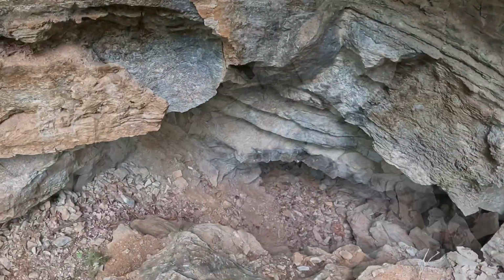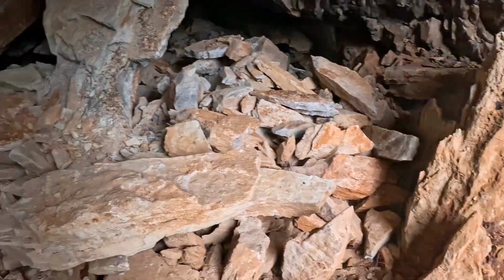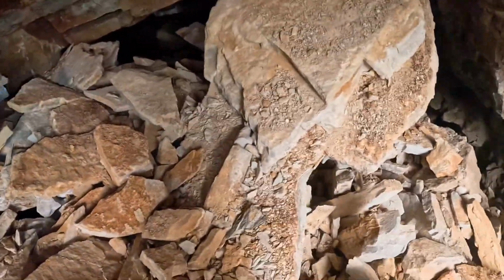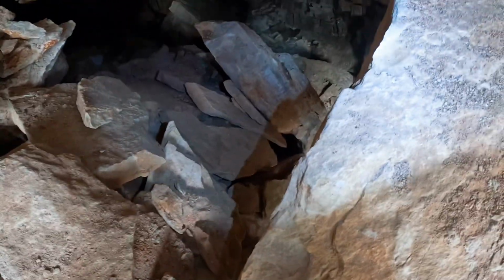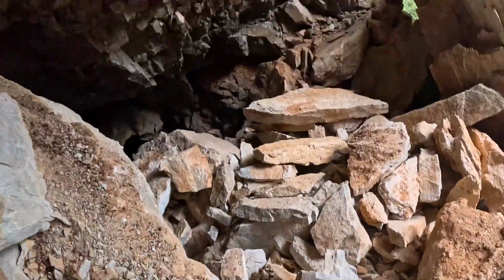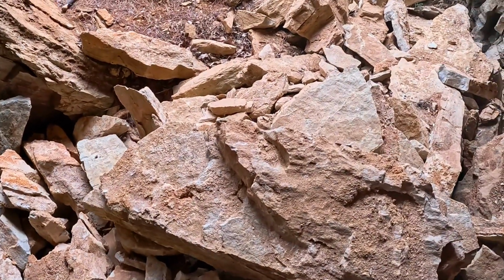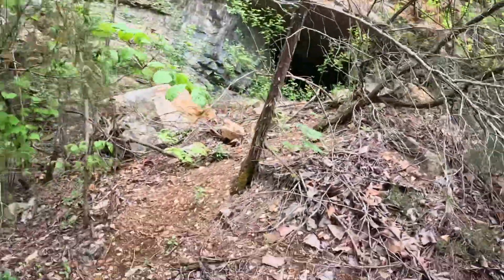But man, that's cool. Alright, I found another mine entrance, but this thing has collapsed. Looks pretty recent too. I'm not gonna mess around down here too much. I don't want to be trapped. But man, look at that. That is too awesome. That thing just goes down into the earth. I can see way back in there, but like I said, with the way this thing has collapsed recently, I don't want to be a victim. So we're gonna get out of here. About busted my butt.